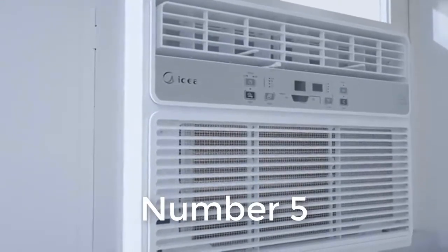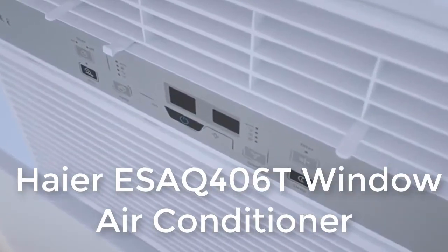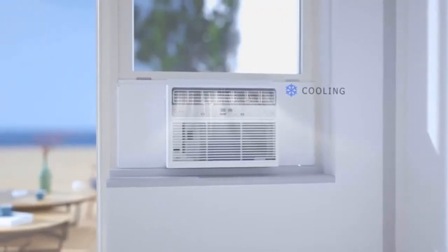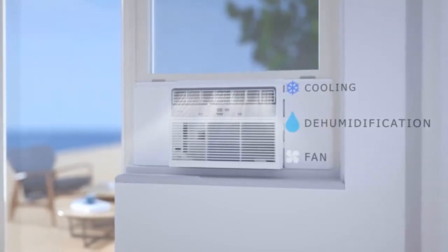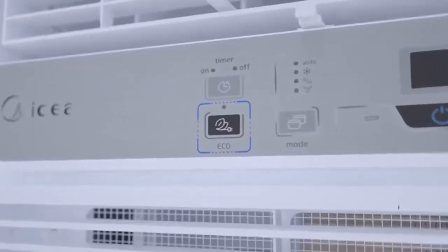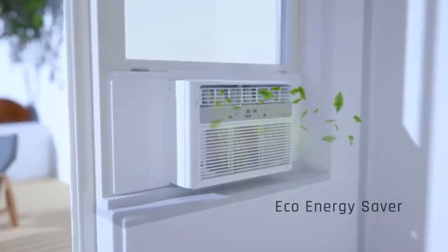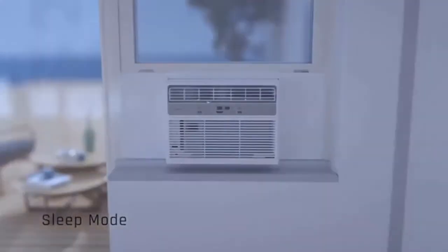Number 5. Higher ESAQ406T Window Air Conditioner. This Higher has the reputation of being one of the quietest window air conditioners on the market. And when a family member who's a notoriously light sleeper decided to purchase an AC recently, this is the one he selected. He was so thrilled with it, he called us up to rave about it. As far as he's concerned, of the many air conditioners he's owned over the years, the ESAQ406T is the quietest.